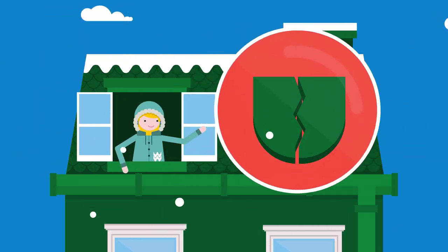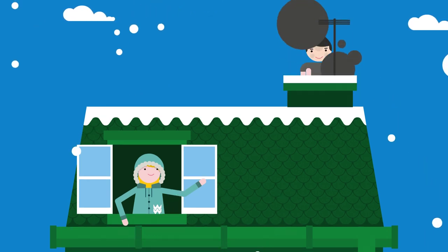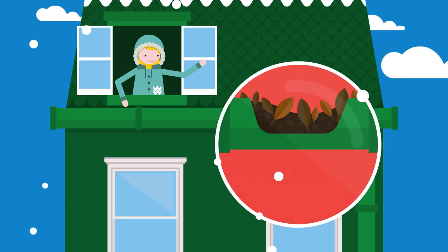Take a look at your roof or chimney. Replace any broken roof tiles and get your chimney swept. And remember to clear any leaves or muck from your gutters and drains to prevent unwanted flooding.